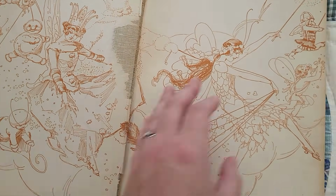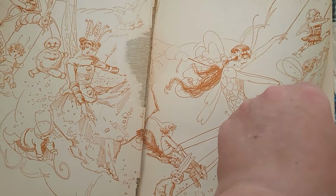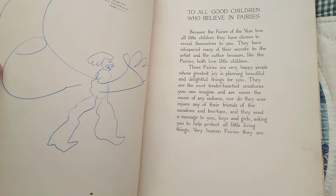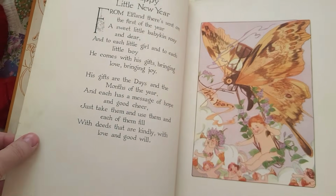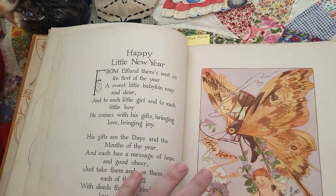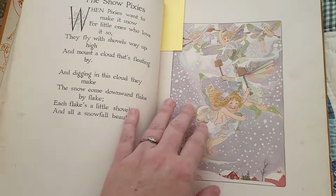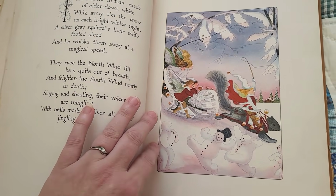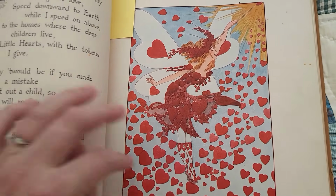And let's peek on the inside. The last one of these I got at the Collectors Carnival in Princeton, Indiana. But look at, they drew the fairy. That's so funny. But how this book is divided, it's kind of divided by season. So they have different fairy illustrations for kind of like each month, if you will. So we've got winter time, and then we move into Valentine's.